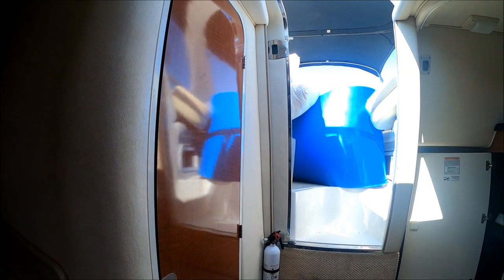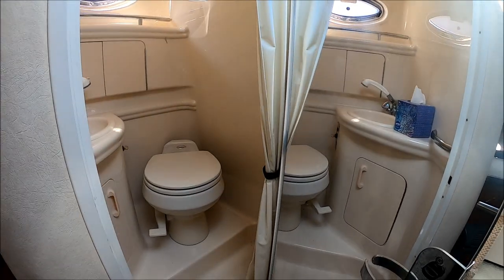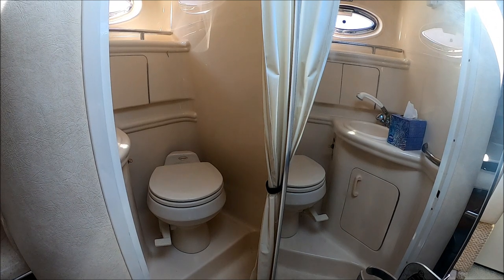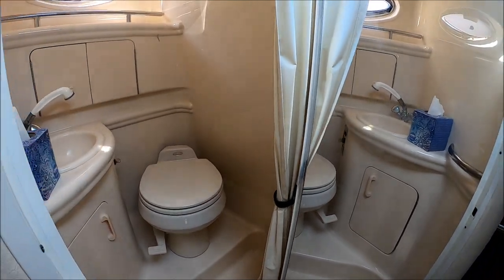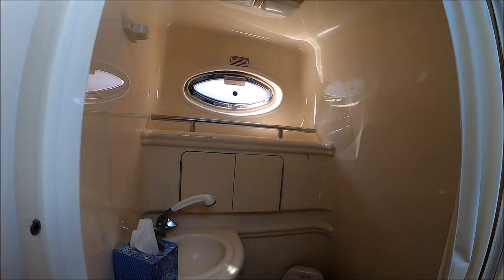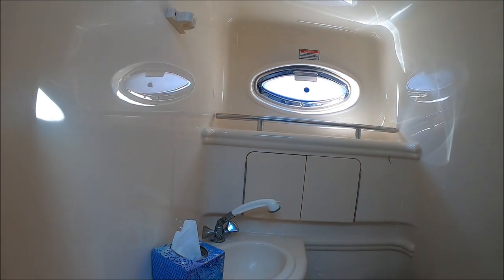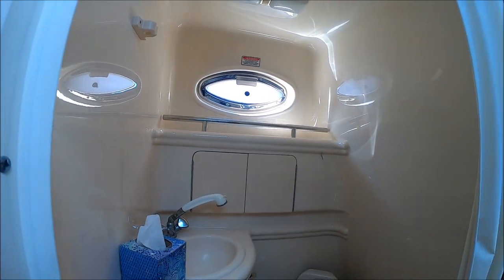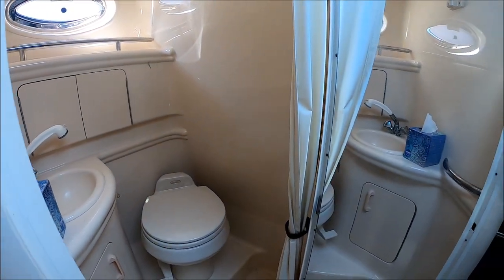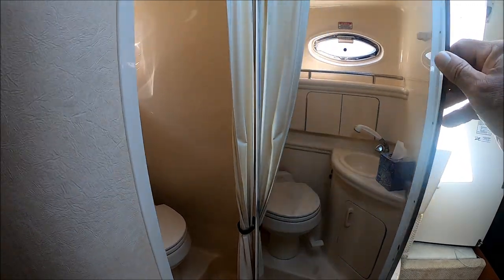Now, as we move back, we come to our facilities right here. We've got a vacuum flush toilet, which keeps the boat fresh and clean using fresh water. The whole unit is one piece fiberglass, so it's easy to care for and easy to clean. We have a pull-out faucet, which hooks right up above for your shower, and everything drains in the floor into the bilge. We've got a nice mirror here so we can see just how good we look.